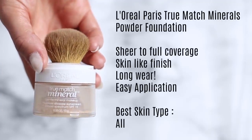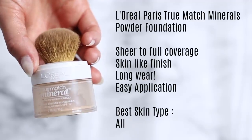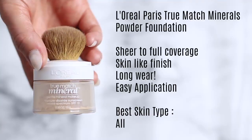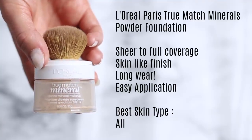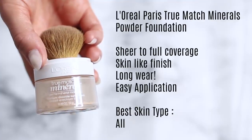Next up, we have my secret weapon. This is the L'Oreal True Match Mineral. Oh my goodness. The amount of times I get messages from people saying, I finally tried this, and yes, it is incredible. I'm like, yes, thank you. It is so good. So basically what I do with this is I apply a very sheer amount of the Healthy Mix, and then I apply the True Match over the top.